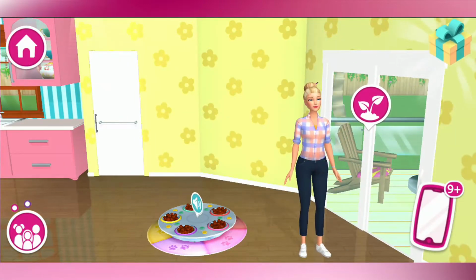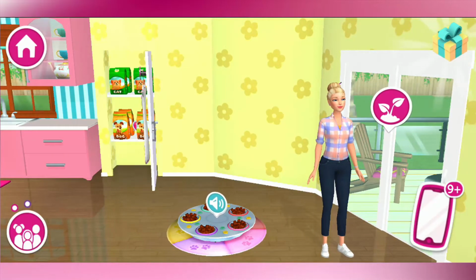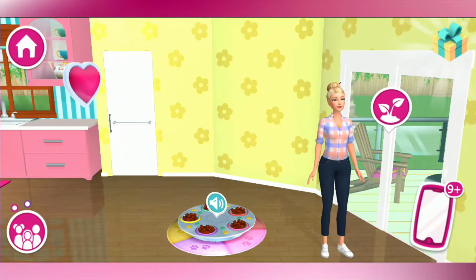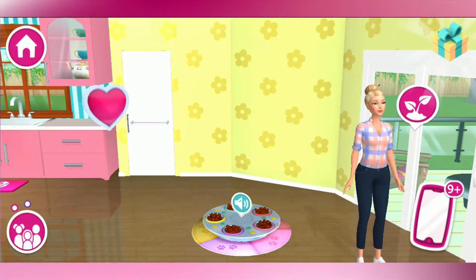Chelsea had a dream to feed all of our pets at once, so she drew this pet feeder. Skipper loved the idea, so she built it. Now Blissa and the puppies can all enjoy their favorite snacks together.